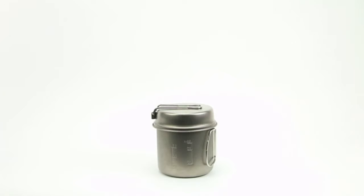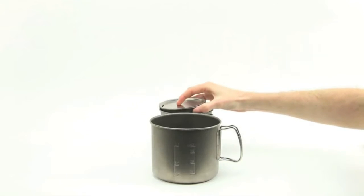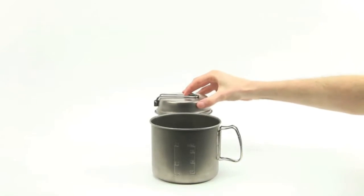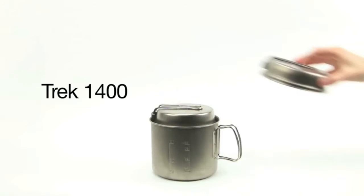Titanium really excels when you boil things because of how fast it conducts heat. However, it also forms hot spots, making it not the best choice for frying. However, if you're an ultralight hiker, you're probably not preparing super fancy meals, so it still works out nicely.